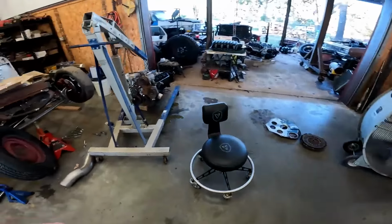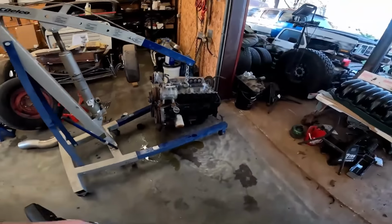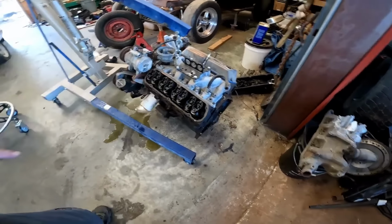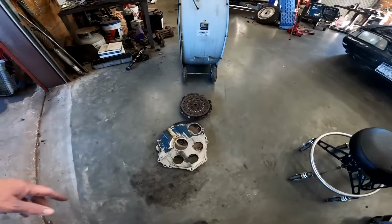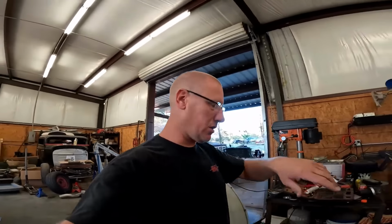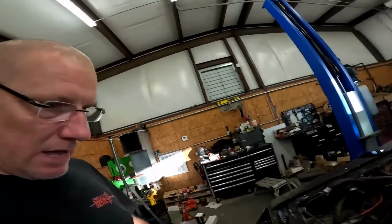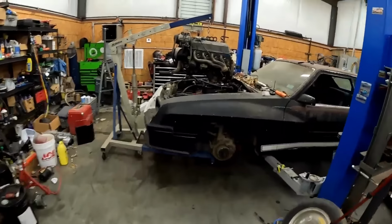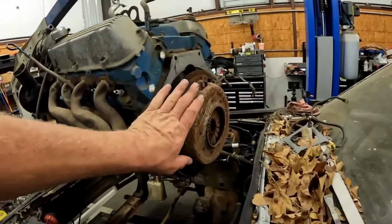And, oh, there's our engine over here. Got our clutch and everything off of it. Clutch doesn't look terrible. Like I say, right now we're just trying to get this thing to the car show and then go from there as far as getting really good parts put on this dude and figure out whatever Billy's going to do with this car. Got the motor yanked, transmission off. Got our flywheel, clutch kit, everything put back on here.